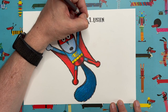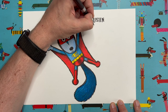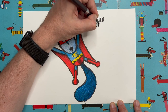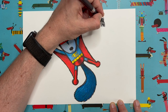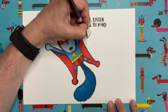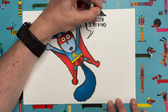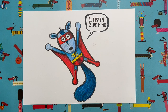And the second part of my empathy resolution, number two, be kind. Always be kind. If that's at the front of your mind at all times, is what I'm doing kind, then I don't think you'll go far wrong. So look, here we go. We're going to make that Empathio's superhero catchphrase. One, listen, two, be kind. And that is also my empathy resolution.